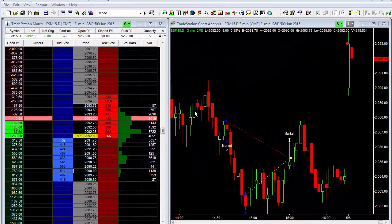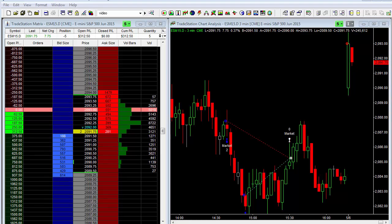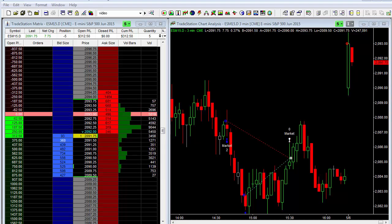Good morning. Today is Wednesday, May 6th, and the market has opened up considerably higher. So what I've done is I've looked at the bigger charts, and we've opened up into some type of resistance here. So we opened up here. This is where we closed. We closed right here, about 2084, opened up almost 10 points higher.